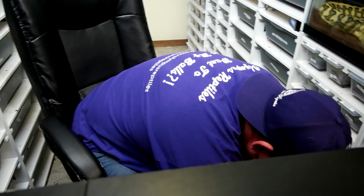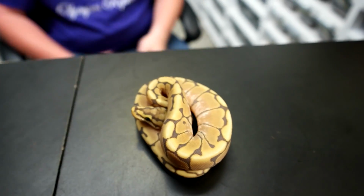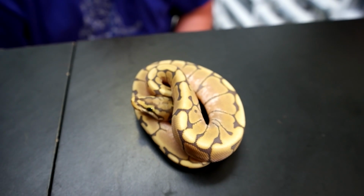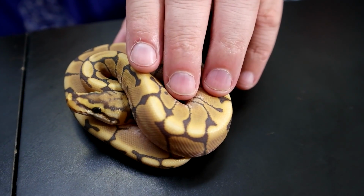Oh, I gotta get a little more room here. Sorry about moving your table. Okay. This one is the other, what they call honeybee. And I honestly think it's cooler than the first one. They're both really nice. I mean, they're exceptional examples of what you're looking for. But on this one, that head is just perfect.